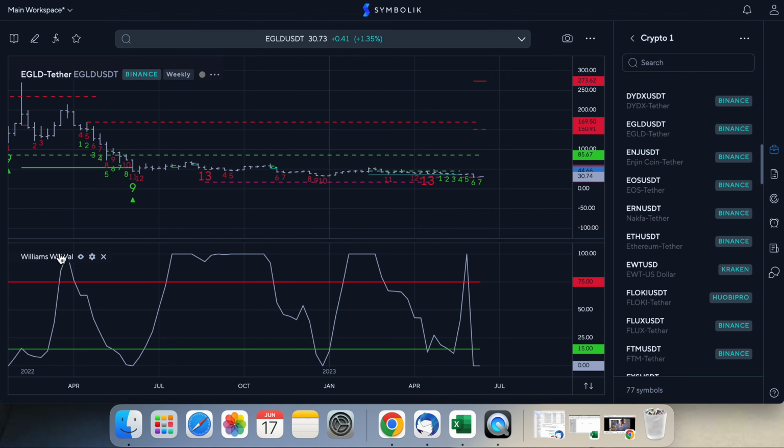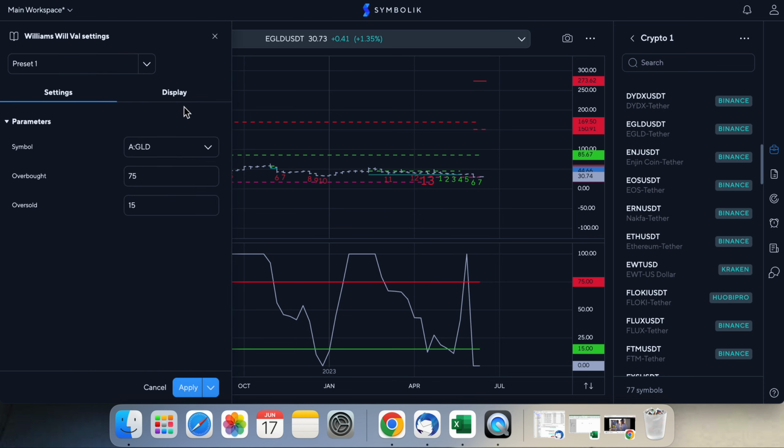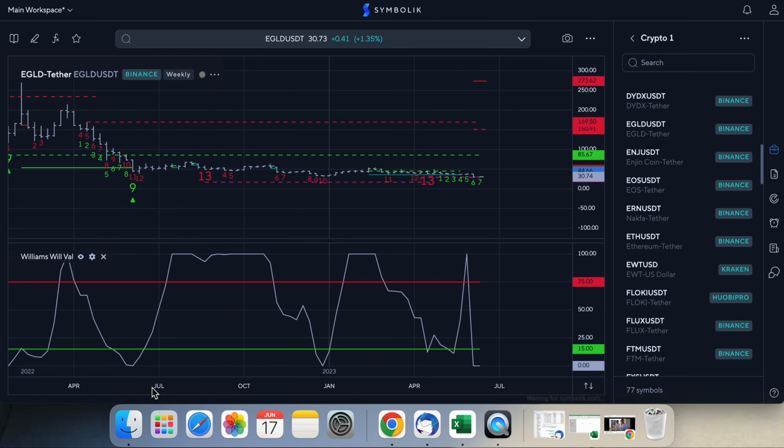I'm using Larry Williams' Will Val. It's his value indicator, and usually when it gets oversold down here in the green, that's usually a decent time to buy. I've got it set up so it weights the price action against gold. So I set it up for GLD. You can do it to the dollar or to bonds or gold. And since gold was having a decent year, I chose to measure everything against gold this year. I believe Larry mentioned that in one of his videos. It was either the one he did early in the year or the spring video he did on StockCharts.com's YouTube channel.